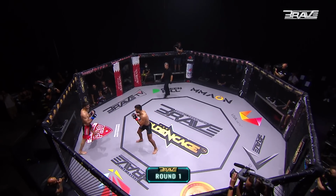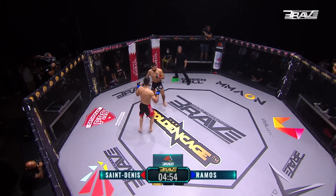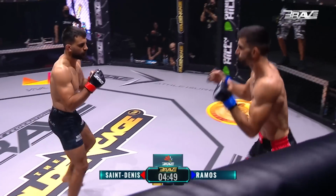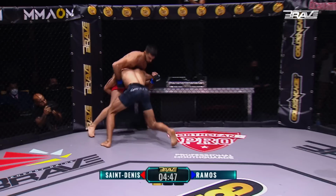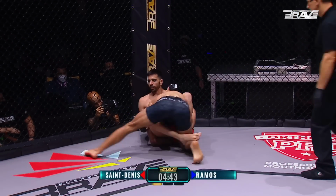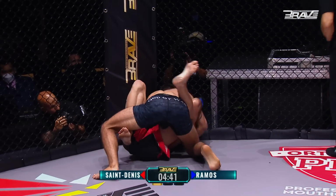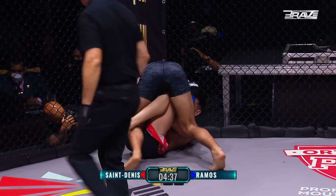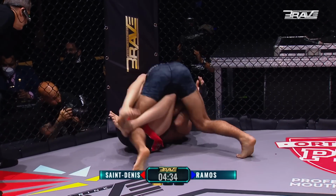Huge leg kick to open up there. And these guys are trading heavy leather right away. No feeling out process whatsoever. But look at the laser-type focus of Benoit, God of War, Saint-Denis. That's a beautiful takedown. Lands right into the half guard position. Arcaitz Ramos does a good job of maintaining guard, trying to get the sweep with that butterfly hook. Transition back into half guard from Benoit Saint-Denis.